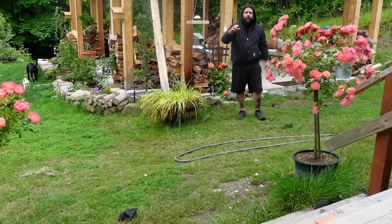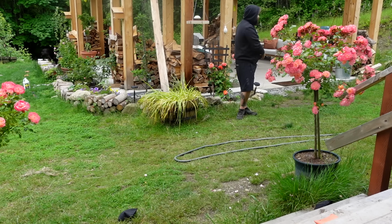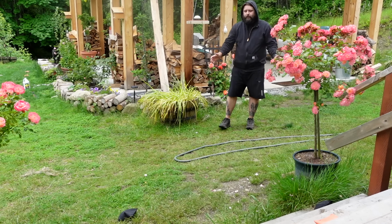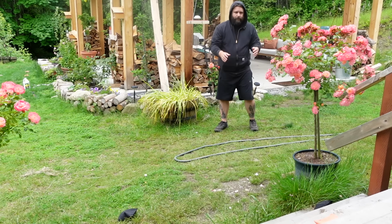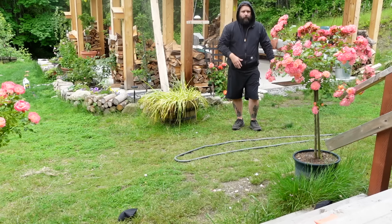Today I'm going to be building a walkway from our porch down to our gazebo area. There's already kind of a desire path in our grass, so I'm going to try to follow that but make it look smooth and nice. I'm going to be making the walkway out of bricks.